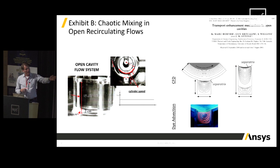Now, the reason we were studying this is that under steady state, there's absolutely zero convective mixing between these two environments. So if you want to enhance transport between the outer flow channel and a recirculating flow region, diffusion isn't going to get you anywhere. That's obviously a very slow process. So the question is, what can we do to enhance that transport? And that's through the introduction of chaos.